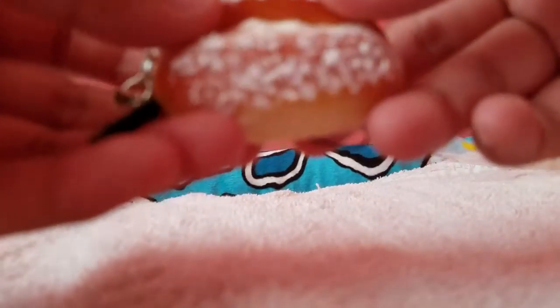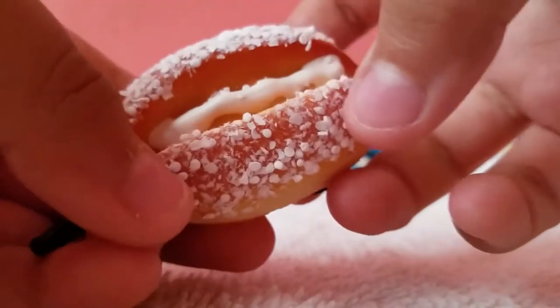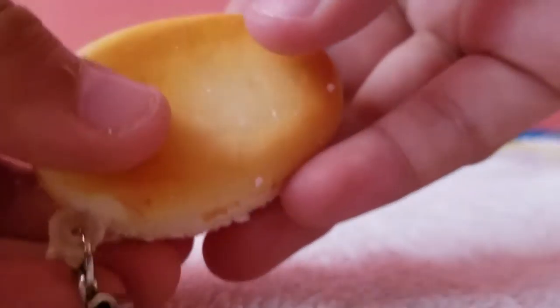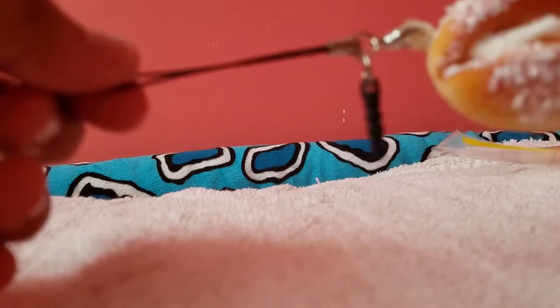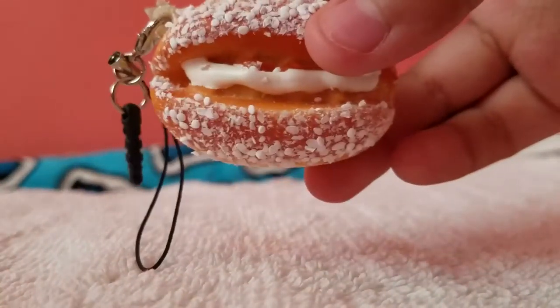Okay. Here's the squishy. I'll be squishing it right now. That's squishy. A little hard. Back. And the tag. This is not a tag, this is a string thing to put the selfie strap. Yep, I'll call it a churro because it looks like a churro. Yep. Next one.